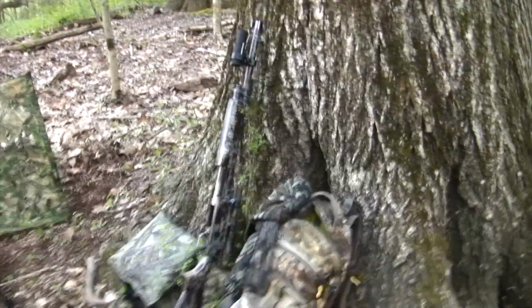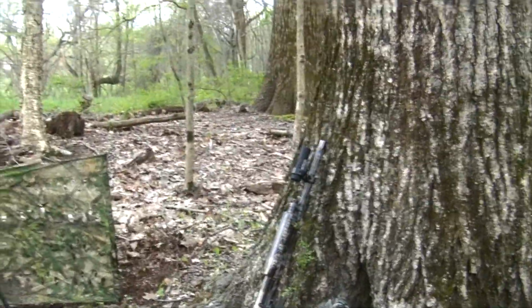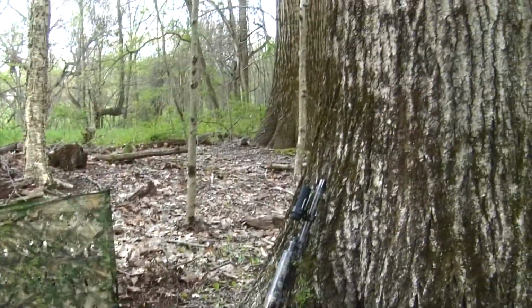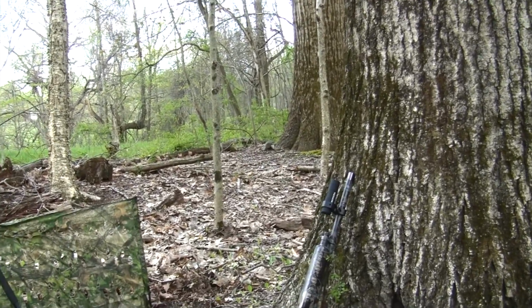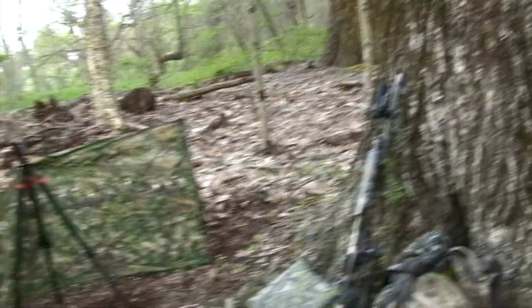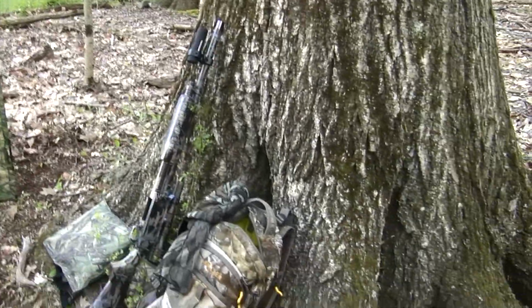My chosen weapon for this hunt is going to be shotgun. If I get one or two birds, I'll go back to the crossbow. I got my Tacticam 5.0 mounted on the shotgun. I'll be shooting, I think, number 5 copper-plated shells.